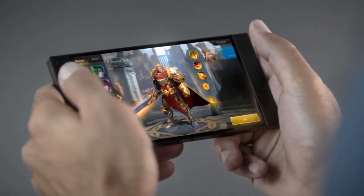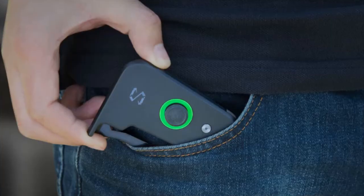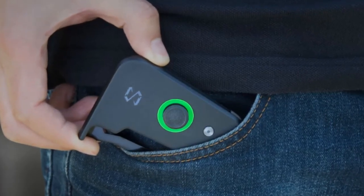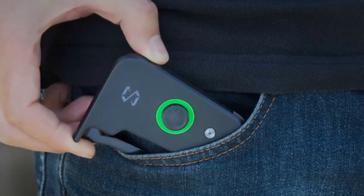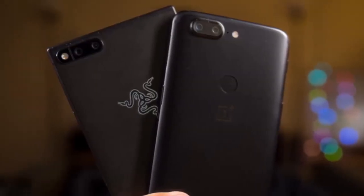The Razer Phone has a 12 plus 12 megapixel dual camera at the back with face detection autofocus, dual-tone dual LED flash, and 4K video recording. The front-facing camera is an 8 megapixel unit.